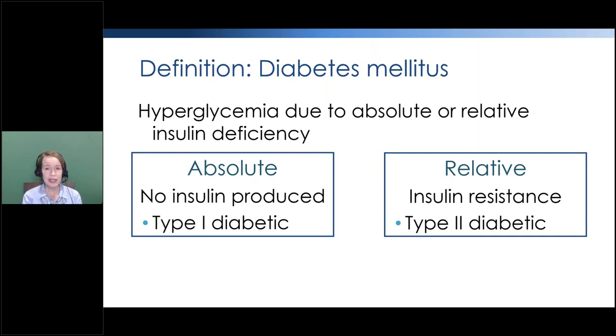We usually see that in our canine patients, and that's a pretty good model for type 1 diabetes mellitus in people. And then there are individuals and feline patients who can become diabetic because of a relative insulin deficiency. So they can make some, but they can't make enough. And that's basically what we mean when we talk about a patient having type 2 diabetes mellitus.